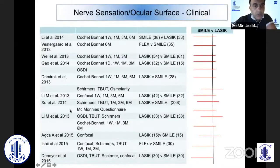Subsequent to our paper, there was a whole gamut of papers published in the clinical literature from 2014 up to about 2015, 2016. And if you look at the results from this, when you're comparing Smile to LASIK, most of these studies showed an improvement in outcomes, whether you're looking at Cochet-Bonnet, OSDI, Schirmer's, tear breakup time, or even in vivo confocal microscopy, in favor of the Smile eyes compared to the LASIK eyes. So what we saw in the animals was what we were seeing in the patients as well.